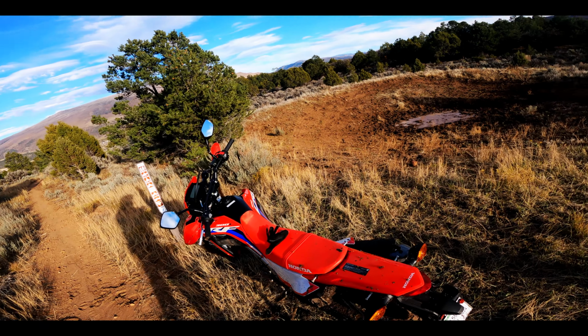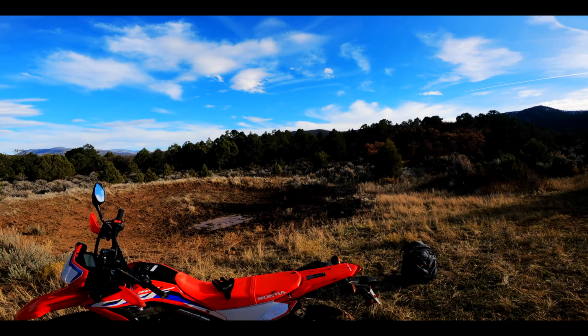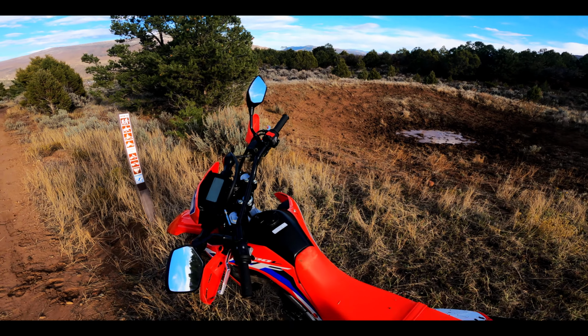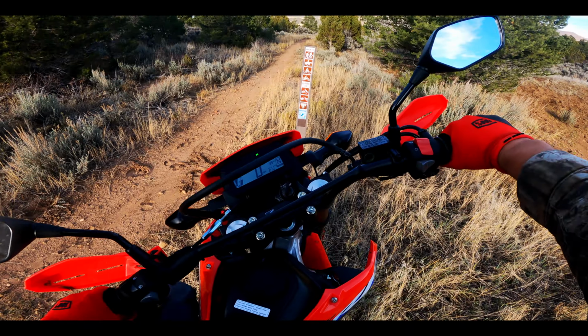Well, we made it down. She's muddy. That descent absolutely freaking sucked. She did swimmingly. She did great. That was just an absolute mud pit though. 47 minutes, 15 miles. I am sweating. But here we go. Okay, baby.